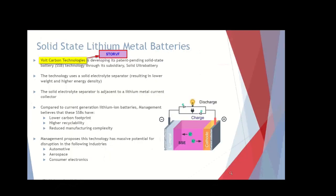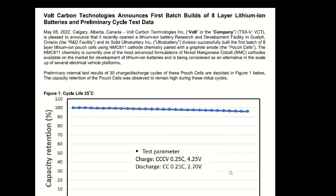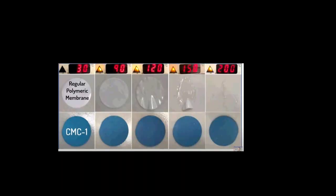Now another huge thing that they have is, well, this is how solid state lithium batteries work here. And here's a news release in May where they announced an 8-layer lithium-ion battery and preliminary test data, which is freaking insane. Another huge tech development they have is their separator. Now this is what causes thermal runaway with conventional lithium batteries, because they literally melt. But their separator, the CMC-1, is a huge advancement, as you can see in this next little video.